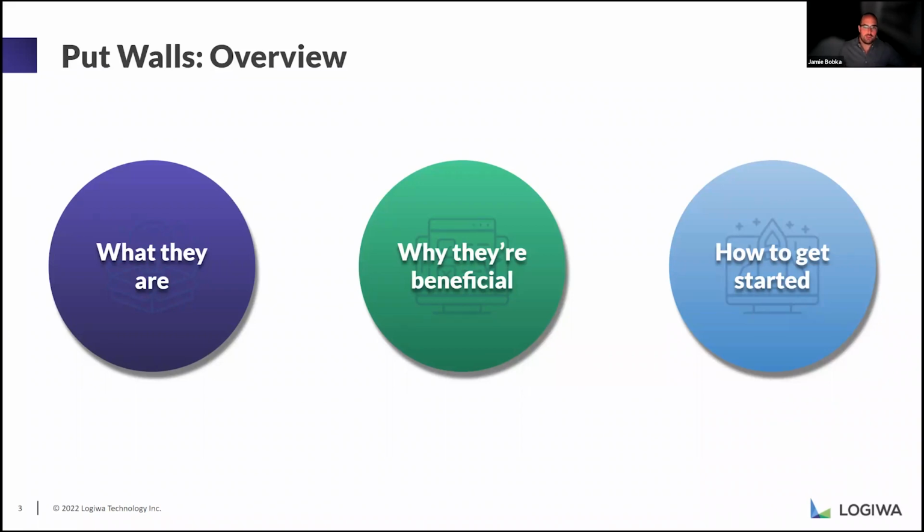Three categories for today's quick take. First, we'll start by giving a general overview of put wall systems, what they are, etc. We'll talk about some of the different types of put wall systems and highlight some of the things to think about if you're considering implementing a put wall system. From there, we'll spend some time talking about the key benefits of implementing this type of system. And finally, we'll wrap up with a discussion around what an implementation of a put wall system could entail and action items that you should plan for.